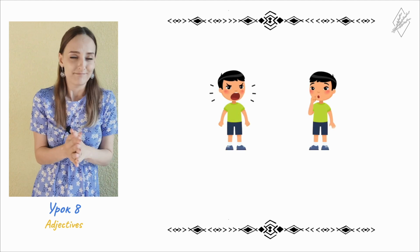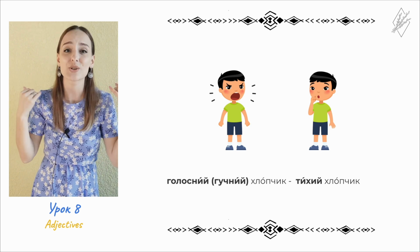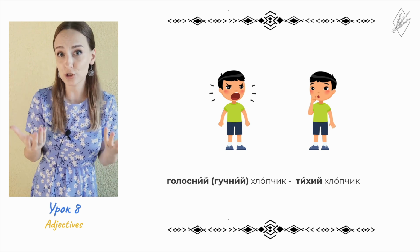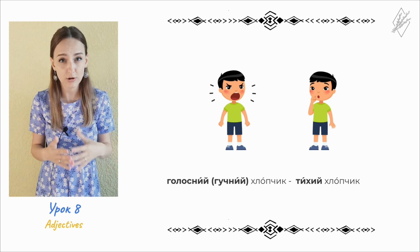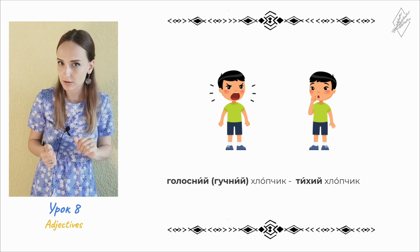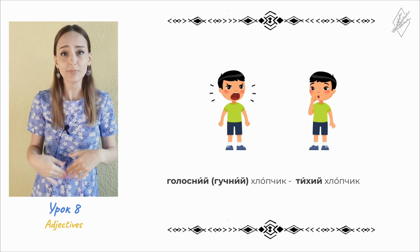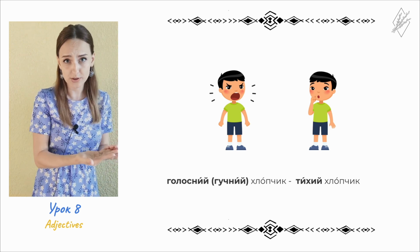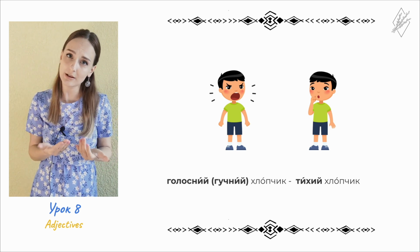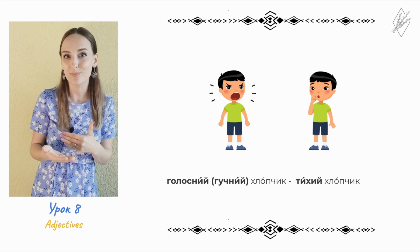The next boy. The first one is really loud. So we could say it in two ways. Голосний хлопчик. Голосний. Or гучний. Гучний хлопчик. They are synonyms. And their antonym, opposite adjective, is тихий. Тихий хлопчик. It's like quiet or calm boy.